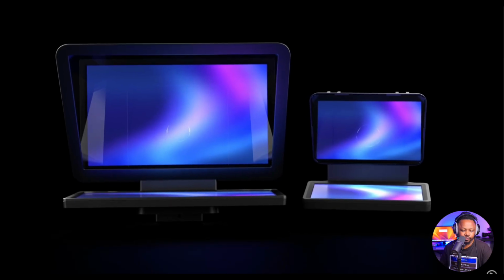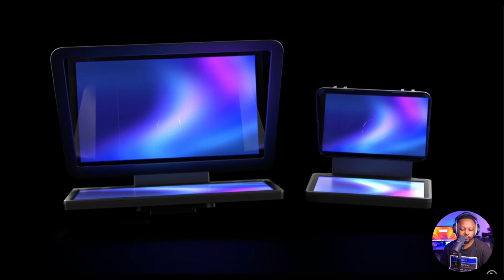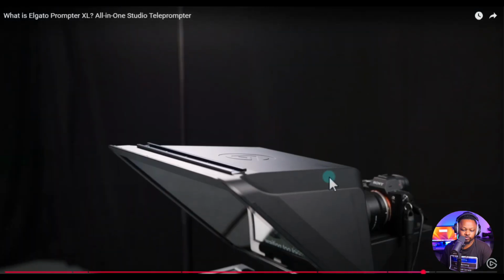So if you've never used a prompter before, it's likely our original prompter is the best one to start out with. But as your content grows and evolves, you might see the need arise for the larger size of Prompter XL. So when you need it, we got it here for you. Whether you're looking at either of our prompters, they both provide best-in-class experience versus the competition. Most of our competitors' teleprompters require smartphones or tablets to run software.